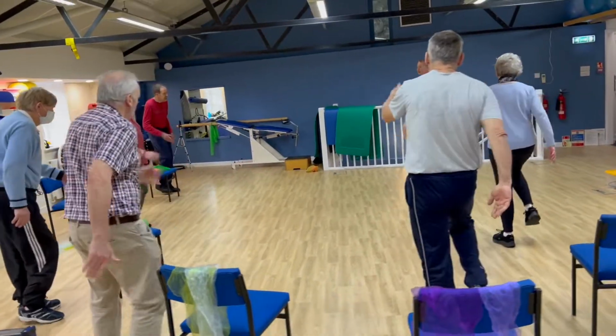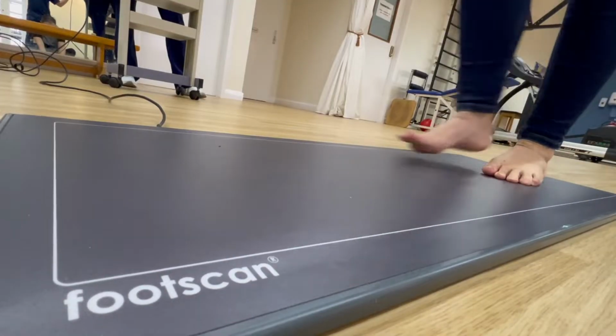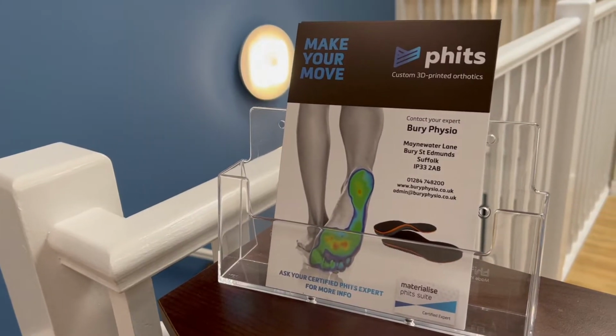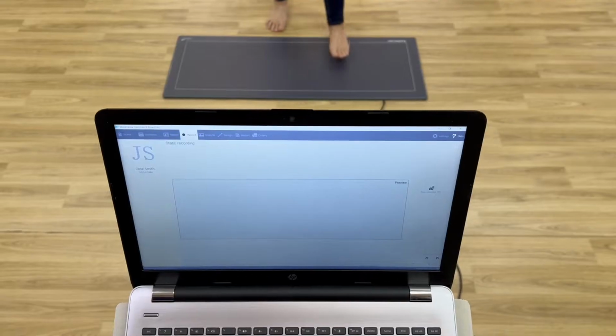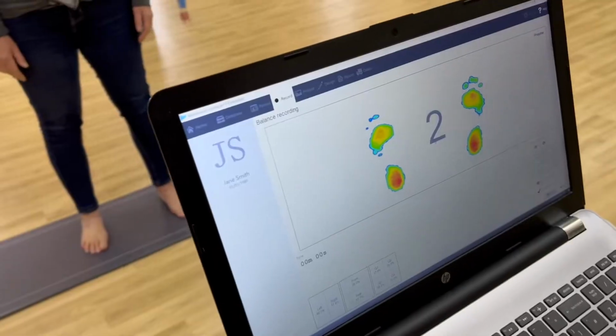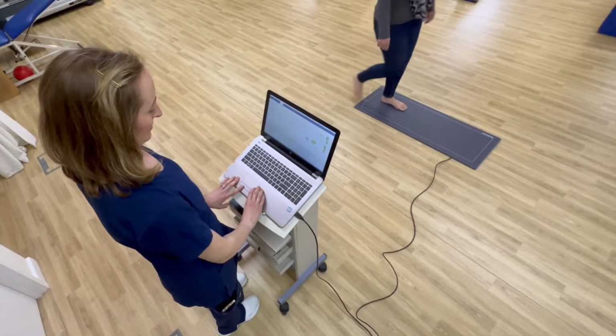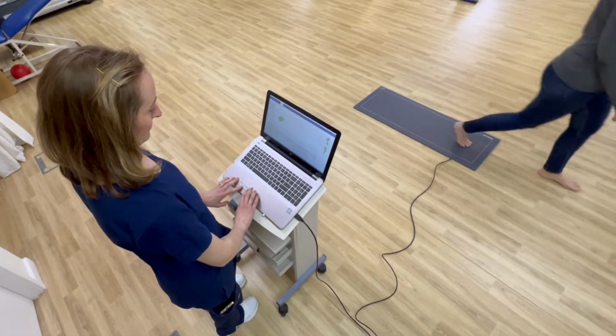We also offer a variety of long-term condition-specific exercise classes. Most recently, we have introduced Footscan Gait analysis with Phits 3D printed orthotic prescriptions. Our aim is to facilitate patient recovery using a wide range of treatment techniques to help you return to and improve your fitness, whilst ensuring you know how to prevent or manage any future recurrence of your symptoms.